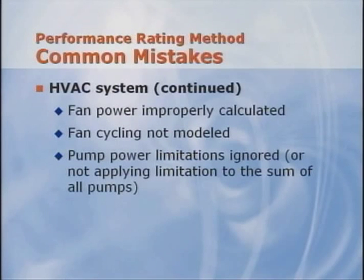Another mistake that we frequently notice is modeling peak pumping power for each pump rather than the combined pump energy for either the chilled water or condenser water loop. For instance, modeling a baseline chilled water system requires the combination of both the primary and secondary chilled water pumps not exceed 22 watts per GPM.